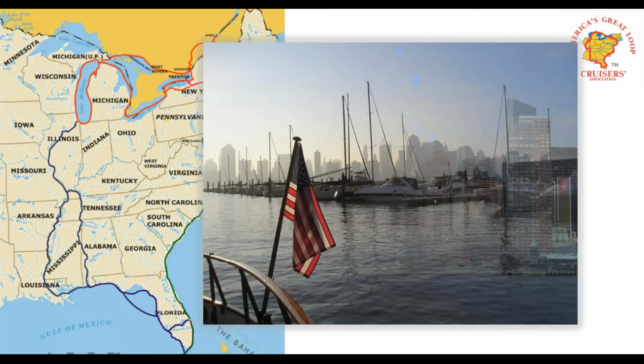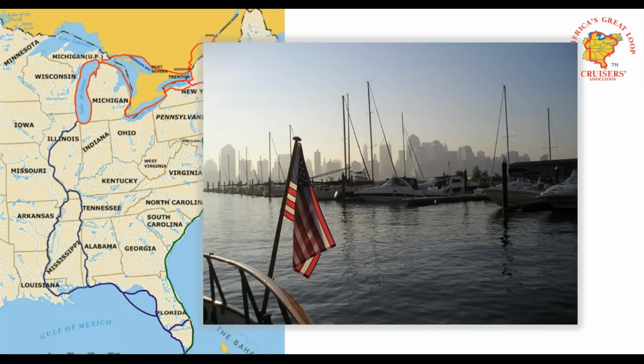We do have a harbor host in New York City, and harbor hosts are other loopers, other members of AGLCA, who volunteer to assist their fellow members when they're coming through their hometown. Harbor hosts are there to assist you with recommending services, recommending restaurants, telling you how to get around. Some of them will invite you to their home for a meal or bring you a welcome bag at the dock. Phenomenal group, and they're extremely helpful.